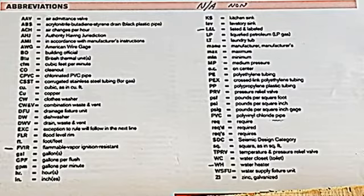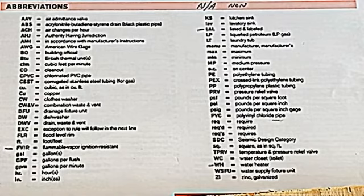Now I'm going to step back and look at CSST up there, corrugated stainless steel, okay? And right in about here, what is that? That's the flexible gas line that they use. And again, you're going to see more of that whenever we do gas sizing later on. So that being said, I think we're done with the abbreviations. We're going to go ahead and move on to the next page.